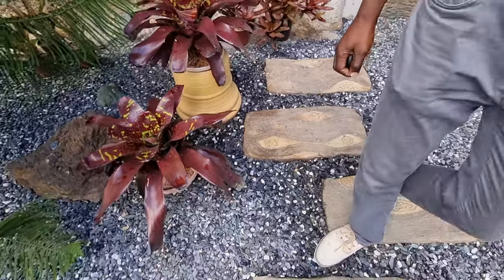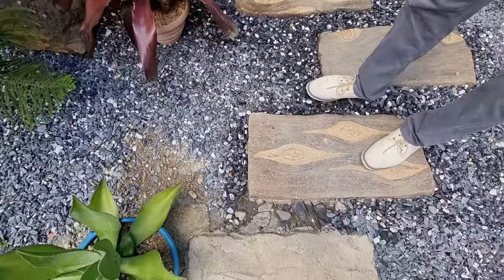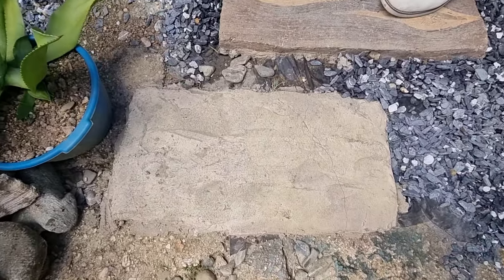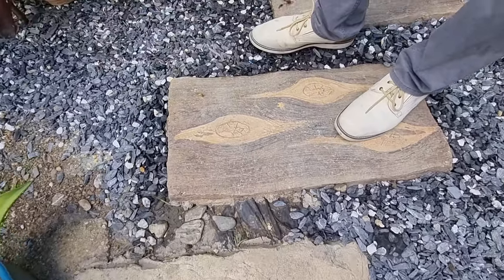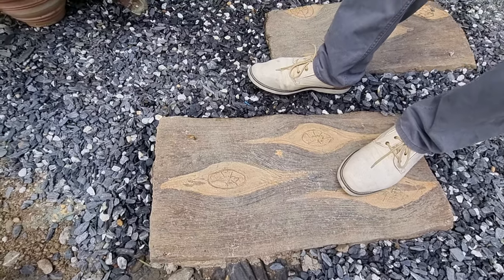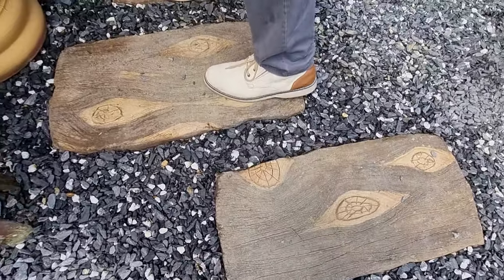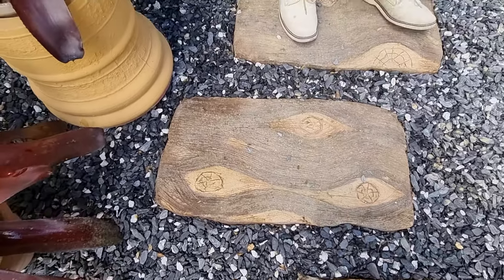The pavers which I'm working on, guys, as I say, you're going to see different elements that you would not have seen before. Coming into the yard, initially I thought it was wood, but this is actually concrete. This is a design created by the homeowner, and it has a wood finish.